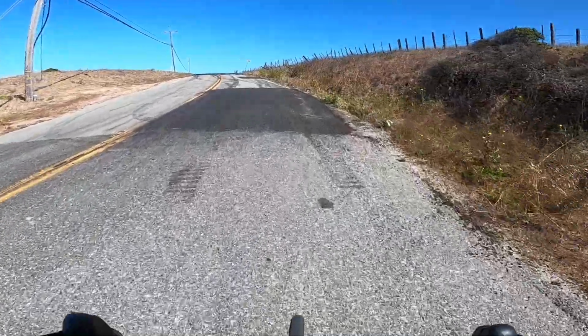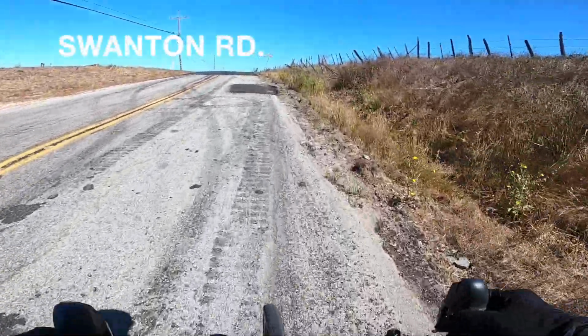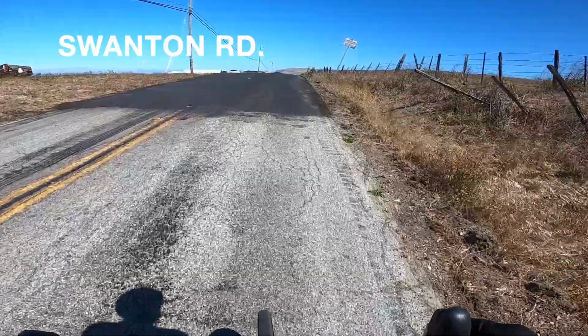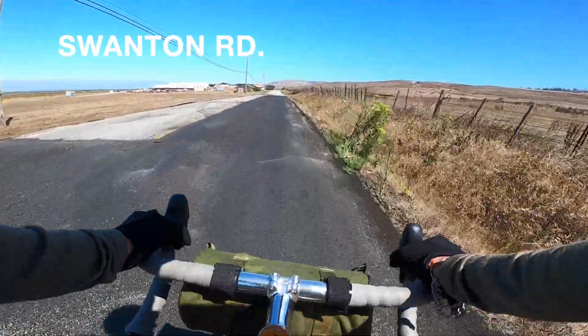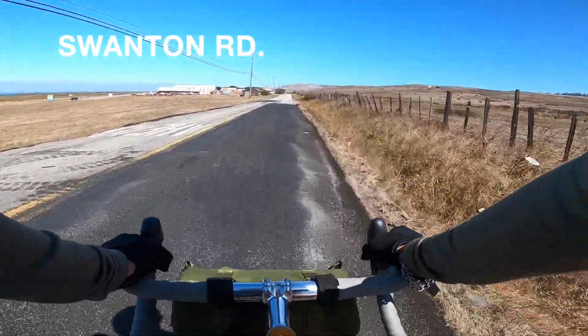The first cutoff would be the famous Swanton Road. It's a super common road bike loop that area cyclists do all the time. And maybe I'll just tell you and show you a little bit of each of the cutoffs, and then mention a couple things that make it rad.